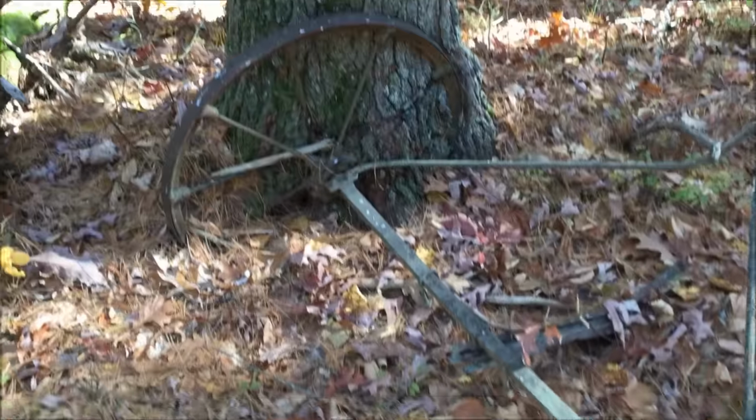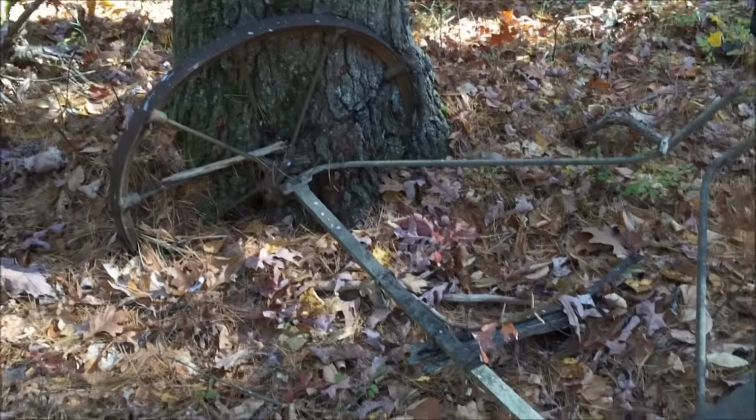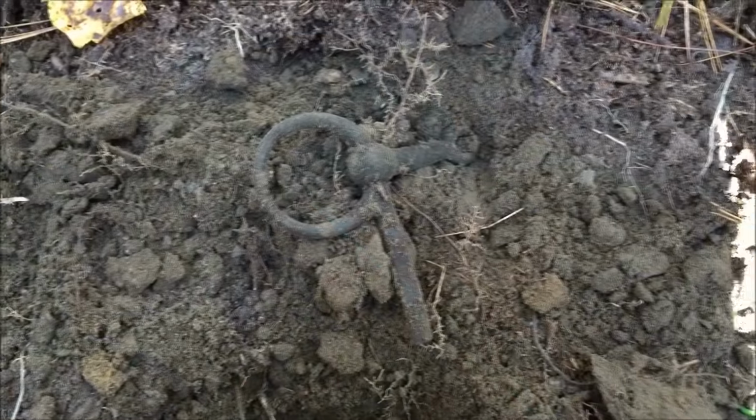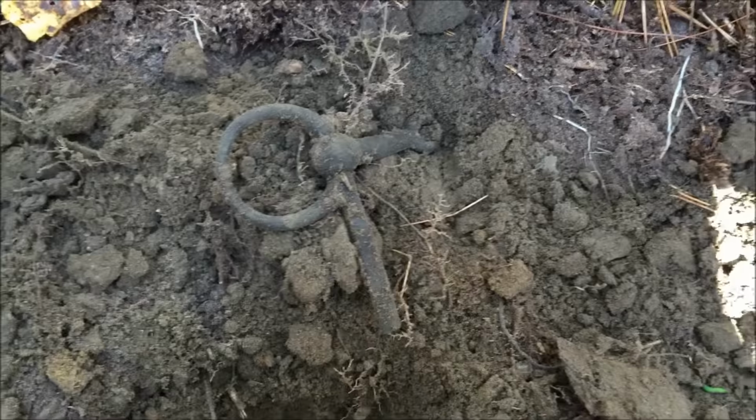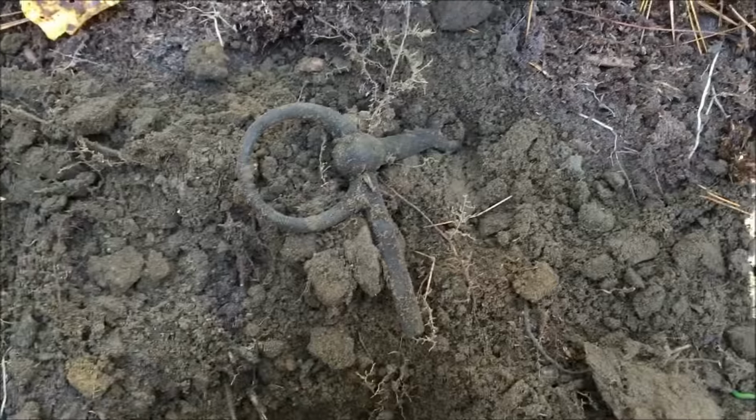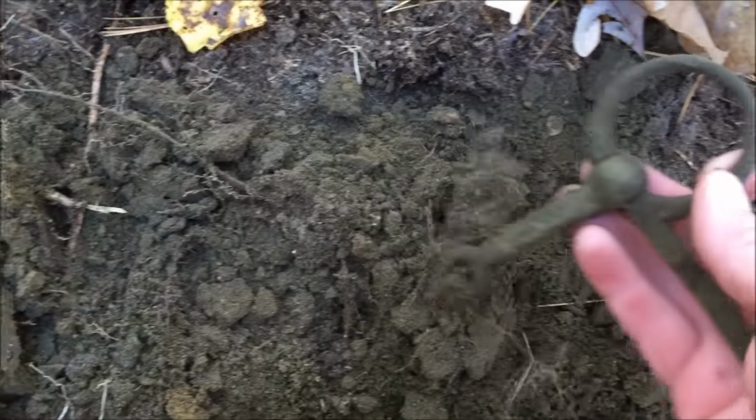Pretty excited right now. We'll see what we can get. Hopefully I can get some goodies. Talk to you later. Yeah, this place is definitely untouched because there's lots of targets. This here appears to be part of a snaffle bit.